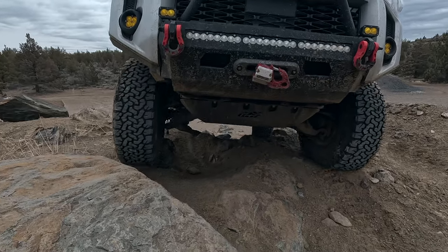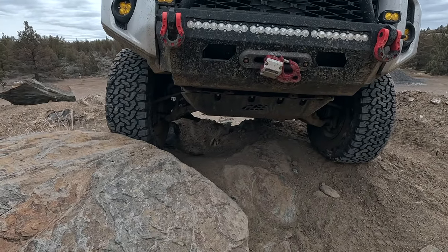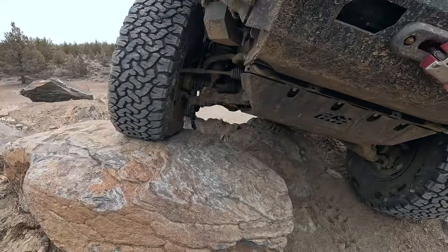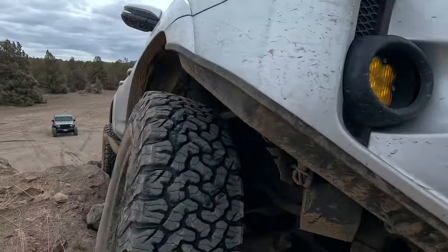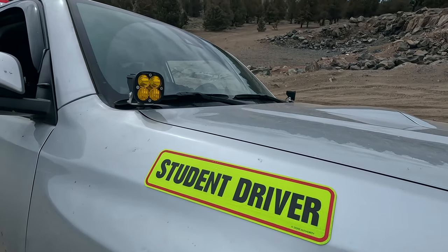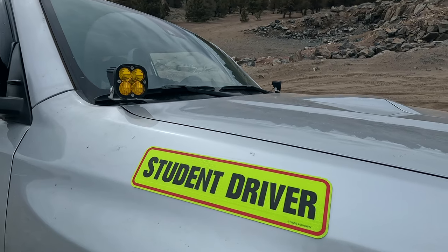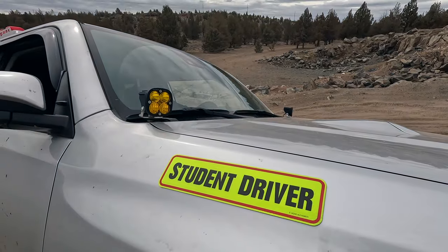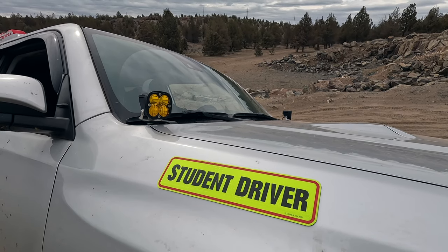The reason you want all tires planted and your vehicle level is it creates the most traction and stability. If you come up to a big rock like the one Steve's on now and you're off camber and you get a wheel lift, things can get squirrely in a hurry and you could be in a rollover position. So you're looking for a path through the rock garden where you can keep your tires on top of the rocks, keep your vehicle as level as possible, and keep all tires touching whenever possible.